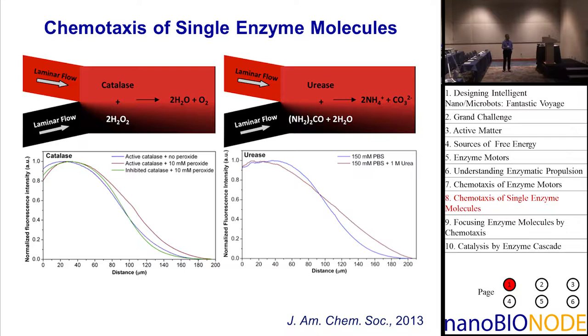Now, one of the things to remember is I showed you that these enzymes show enhanced diffusion when they turn over the substrate. So you might say, well, OK, the chemotaxis is just an enhanced diffusion mechanism where it spreads preferentially towards the substrate side because that's the side where it's going to show enhanced diffusion. But at the end of the day, you're going to have an equilibrium distribution of enzymes. And it turns out, interestingly, that is not the case. In fact, this can lead to non-equilibrium focusing of enzymes in certain areas.